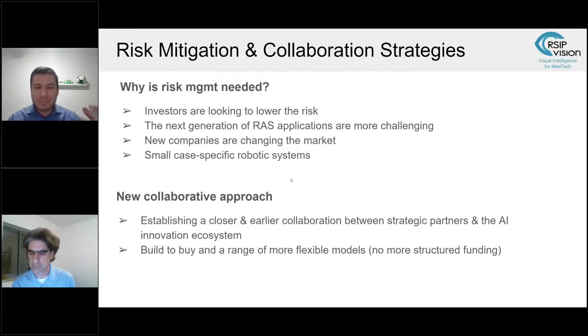It's not more like the structured funding that we saw a few years ago, because there's an understanding that the large companies understand the market, they understand the end users, they understand the physicians, and they actually know quite a lot.